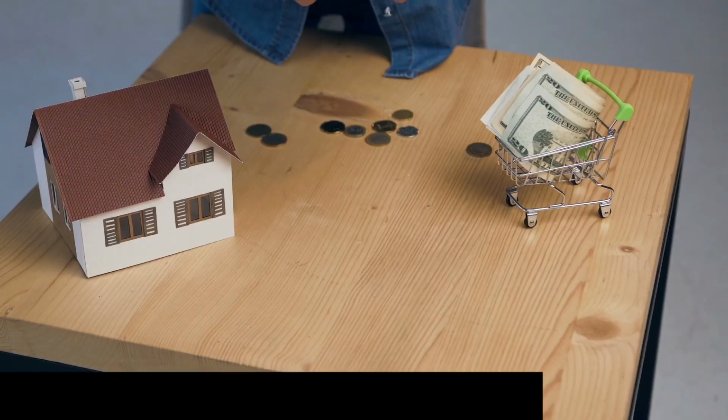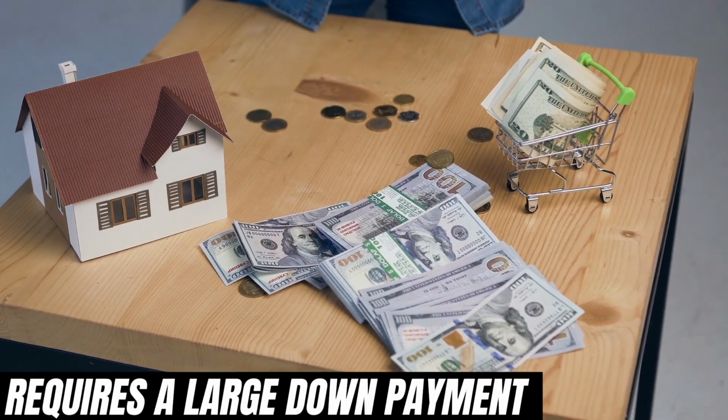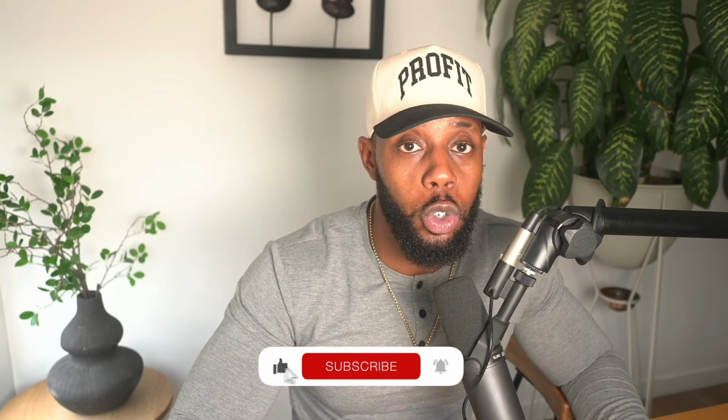Now, I'm going to tell you right now the problems that are going to come with doing this. Number one is that loans for LLCs typically require a 25% down payment. 25%. And your interest rate is likely to be higher than it would be if it was a personal loan. So let's analyze this for a second.